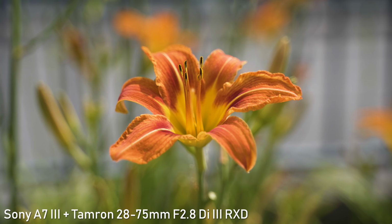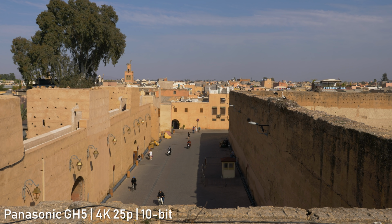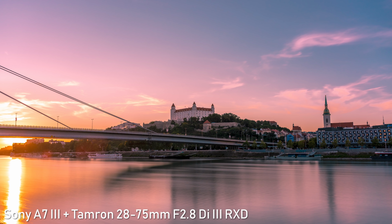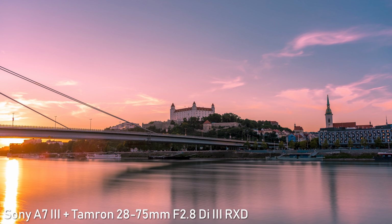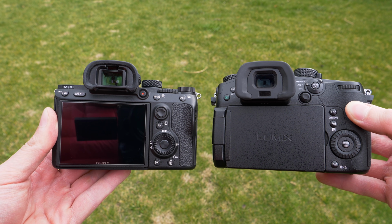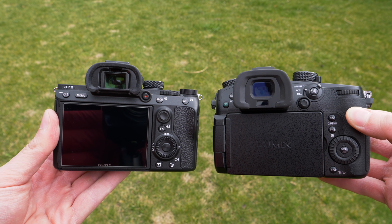Both of these cameras were ahead of competition at the time of release. A7 Mark III and GH5 are definitely valid options in 2019. Getting the right lenses and adjusting your workflow is the key thing here. So regardless of which one you choose, just take it out, shoot some great content, and enjoy the process.